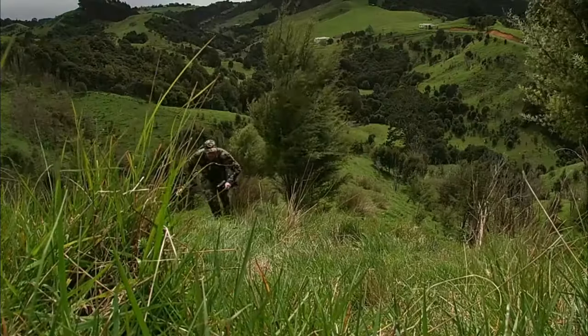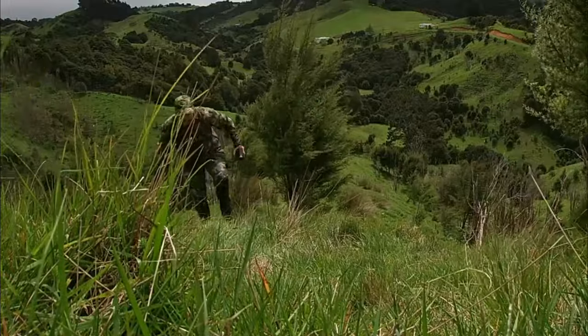Downside of dropping all your gear at the top of the hill. Now I'm stalking in on a big group. You can get away with a bit of noise because they're hearing each other moving around, biting and pulling at the grass and stuff like that, so a little bit of noise you're gonna get away with. Obviously you still don't want to stand on any sticks and stuff like that because that's an unnatural noise.